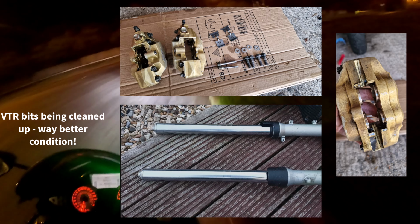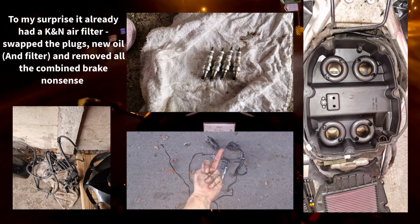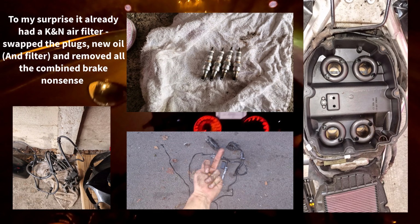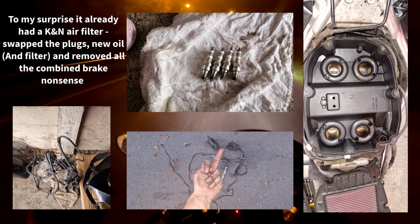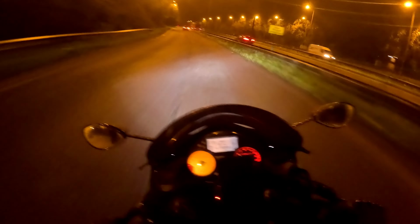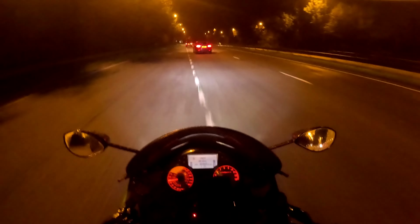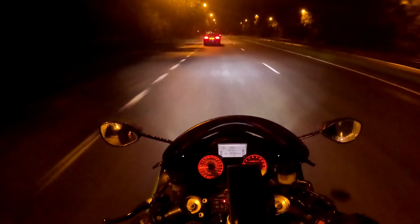With VTR calipers and steel braided lines. So for those who don't know, the VFR has linked brakes, so if you push the front or back, they do the other. It's a linked system. Well, if you put VTR front calipers on and run it straight to the master cylinder, then you've de-linked the brakes. It's going to rip out all the systems. So again, on screen, there'll be some pictures.